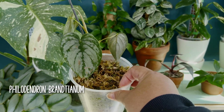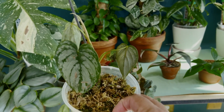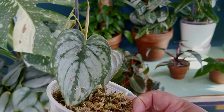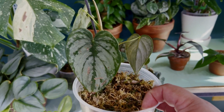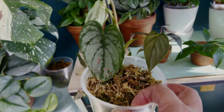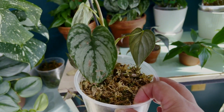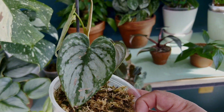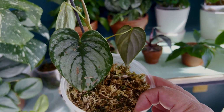And another plant from the prop box is this Brandtianum. This is my second shot at a Brandtianum. The first one that I got was a cutting from Facebook Marketplace. It didn't really work out for me. I gave it out to a friend, and this one I got from a plant trade. Since I was getting it for free, I was like, you know what, take a shot on it again. This is the only one to survive off that trade, and I'm hoping this one works out.